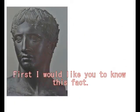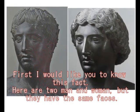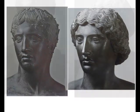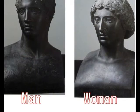Before that, I'd like to talk about the statues in ancient Greece. First, to know this fact: here are two men and a woman, but they have the same faces. In the early stage of ancient Greek sculptures, they used the same faces for men and women.